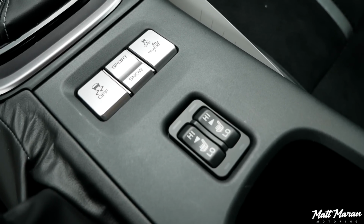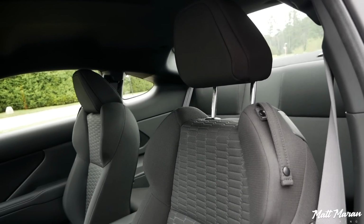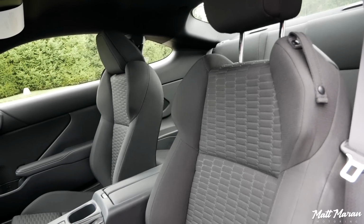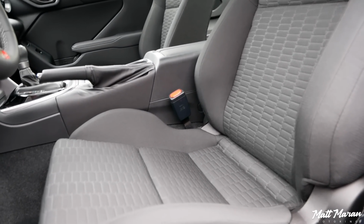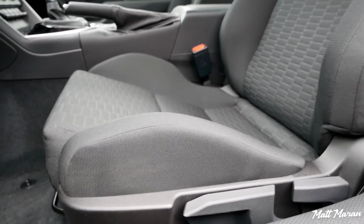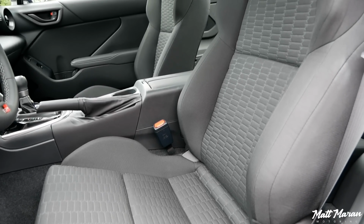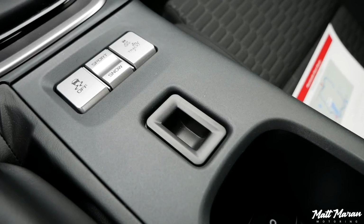They're also heated here in the premium. That is one key feature of the premium. But yeah, really good seats. The cloth seats in the base model are also very nice, just as supportive, same seat shape, just with the cloth on them and no heating, and that's it. And since it's Alcantara, it kind of feels like cloth to begin with. You're not really sacrificing a whole lot aside from losing the heating function, but both seats are really great.